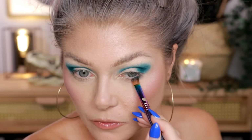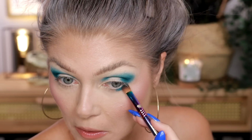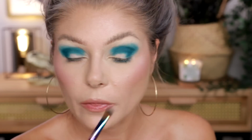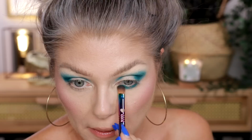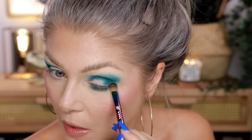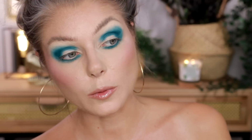Let me use a little of this color under my eyes as well. This is the same Caterpillar, and I'm using the one side of the double-sided brush. I just want this to be a dramatic and colorful look, so I'm just pressing this on my lower lash line and meeting up with the top here. Sigma was not kidding with this pigment.